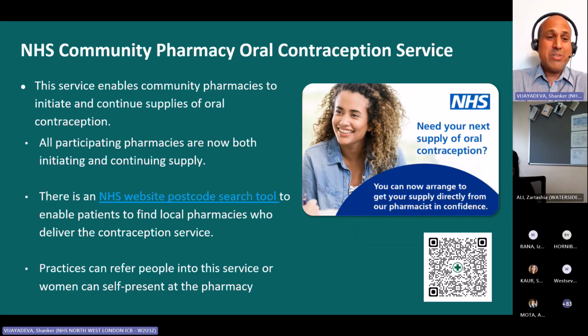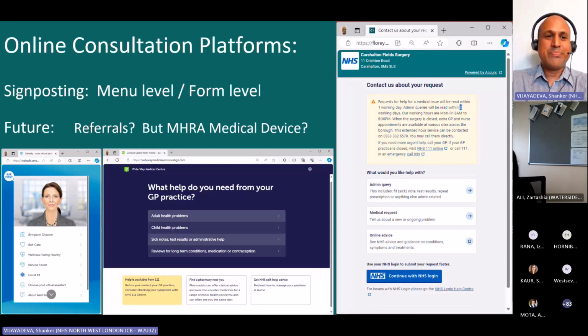The contraception service, I really do think we can use this more. So it's a similar process. You can get similar information. Patients can self-refer. They don't need to be referred, or we can refer them if we want. You could even just ping a pharmacy an email. It doesn't have to be a big form.